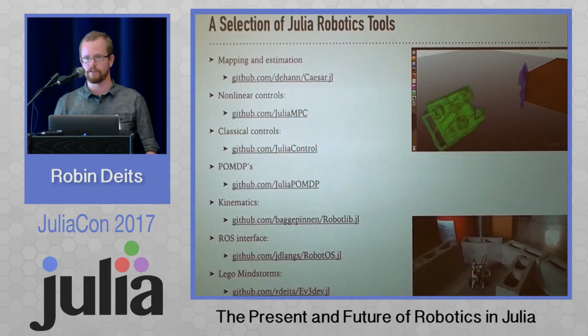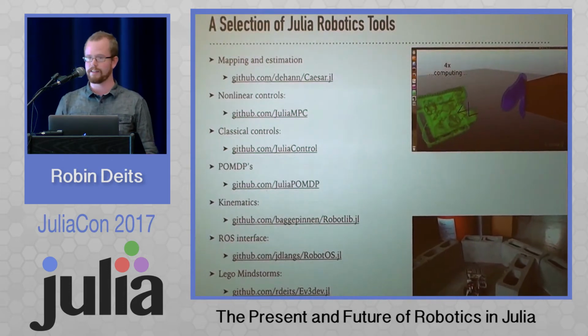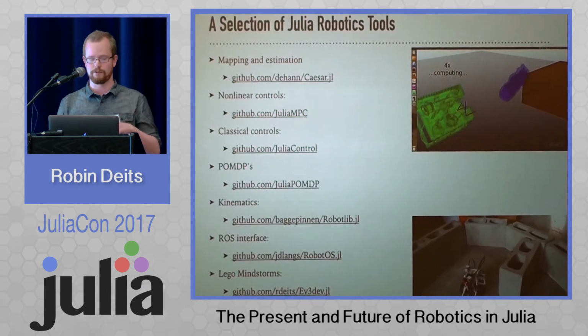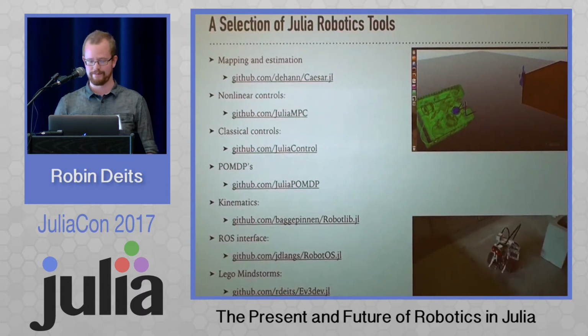So there's Caesar, which is an estimation framework. There's the Julia MPC group, which is Huck Febo, who presented earlier. Julia Control, Julia POMDP. There's RobotLib, which interfaces to kinematics. And there's Robot OS, which interfaces to ROS. And I even have some Lego Mindstorms bindings in Julia. So that's in the bottom right there.